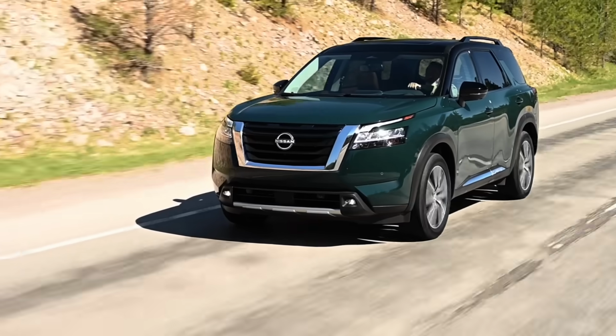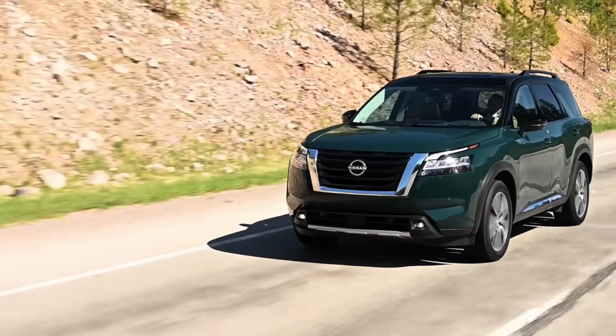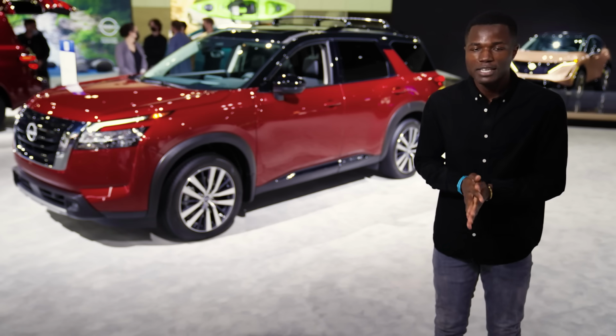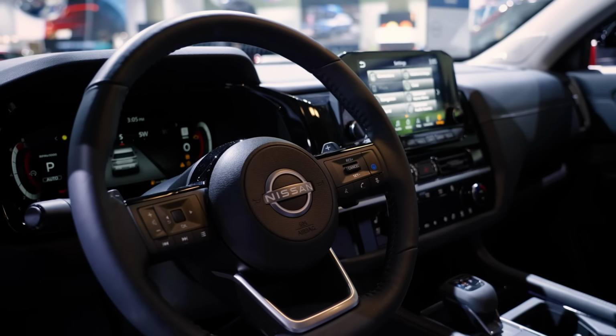The redesigned Pathfinder also has a new 9-speed automatic, which we actually prefer over the old CVT. And as expected, there are all sorts of new luxury features as well, including a wireless charging pad, digital instrument panel, and a heads-up display.